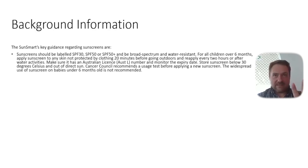So just to start as background information, I did a bit of research myself, which is pertinent to my role. And I looked at SunSmart's key guidance regarding sunscreens. I understand this slide is particularly rich in text, but I'm just trying to lay the common ground on this. Sunscreen should be labeled at least 30 or 50 or 50 plus, be broad spectrum, water resistant, for all children over 6 months.